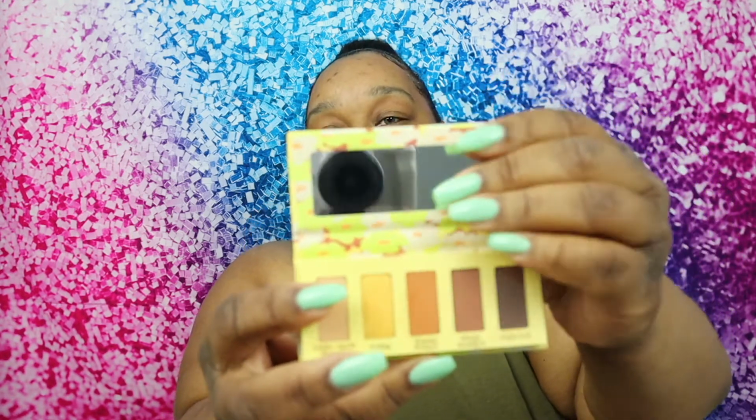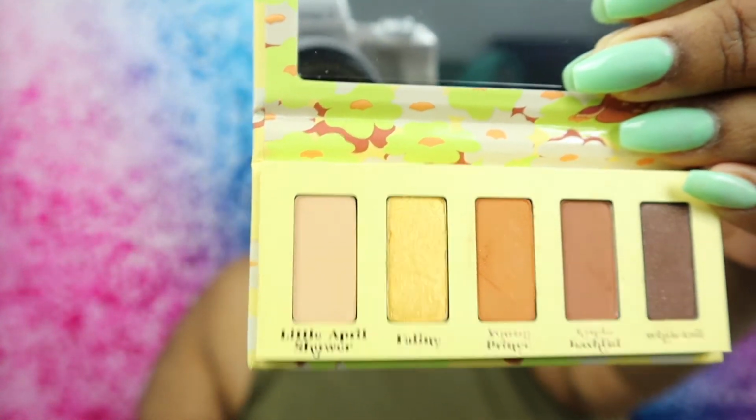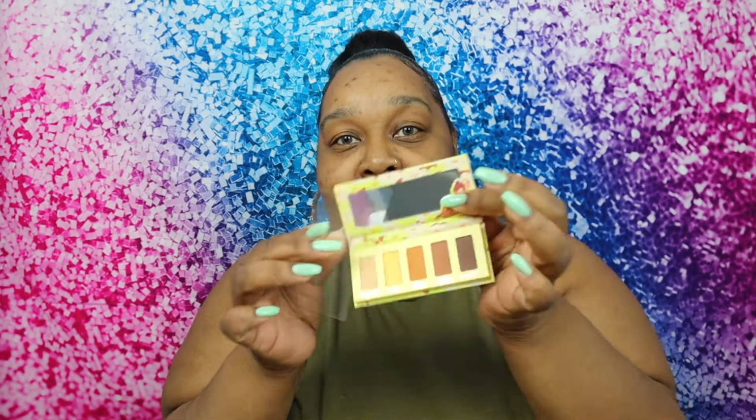Now, this is a teeny tiny baby palette because again, they have palettes specific to each character. So this is the Bambi palette and it's just made up of golds and browns. It's more of a neutral palette. The reason why I selected this one is because I knew that it was gonna be petite, it was gonna be small, and if I'm ever traveling, I would opt to take a palette like this. That's small, sleek, and I know I can do multiple looks with smoky, natural, whatever.